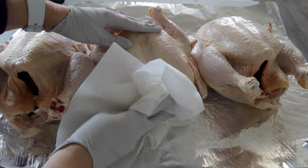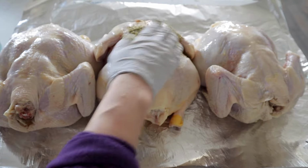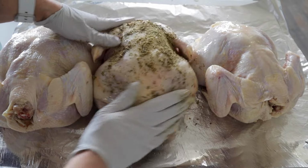Just pat your chicken dry, rub some avocado oil all over it, and then rub in those seasonings. Every little crack and cranny.